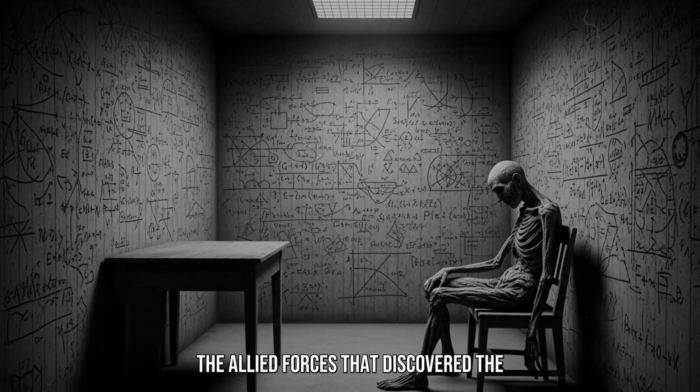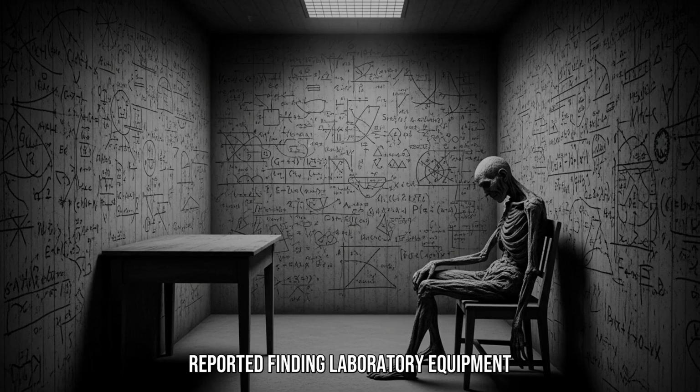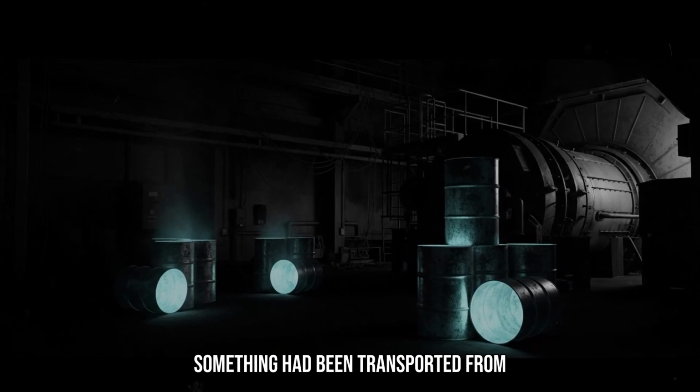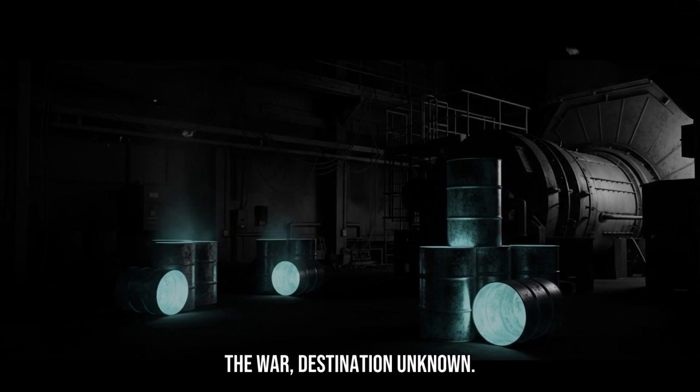The Allied forces that discovered the Japanese facilities at the end of the war reported finding laboratory equipment similar to Schroeder's, but no living samples. However, records indicated that something had been transported from these facilities in the final days of the war, destination unknown.